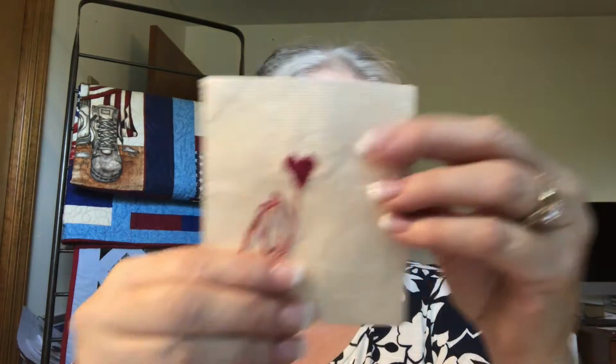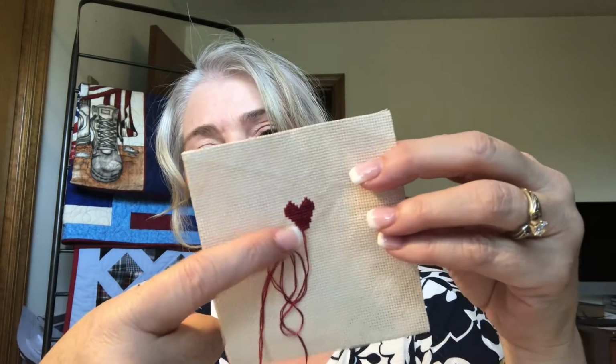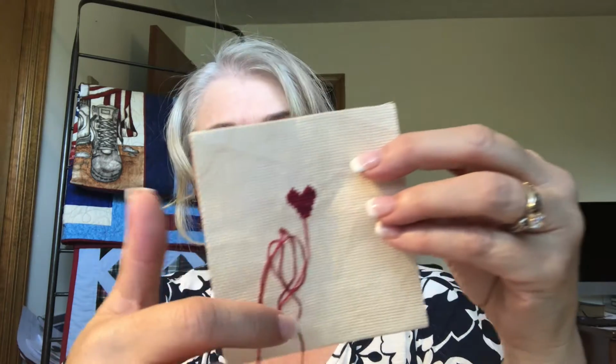Then let's see, the day I did the Love Angel. Did I show you the back? Am I showing you the back? Don't look at the back of my work. Here is the Love Angel that I got done so far. There's really not too much more to do. I have a couple of little leaves on the sides, and then the word love, and then of course that lace using the DMC Pearl Cotton, which again, I highly recommend.